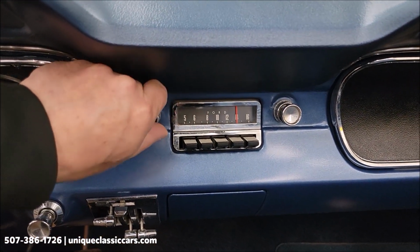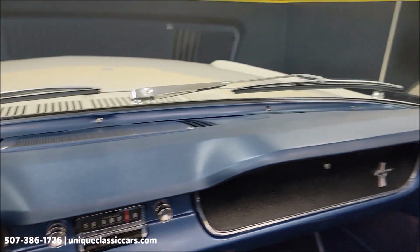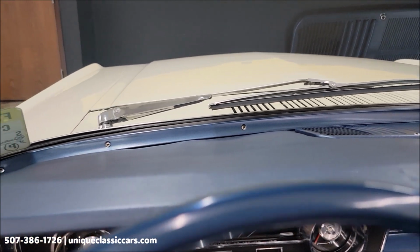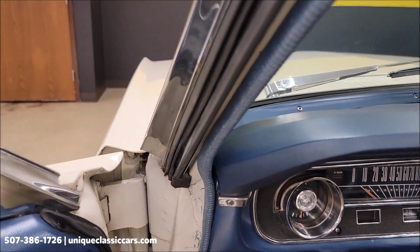Blackjack gum, sure. Man, this will be a fun car for your local roll-ins, local shows, or just out for that Sunday drive.